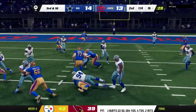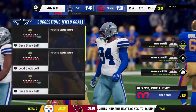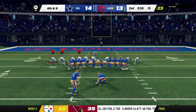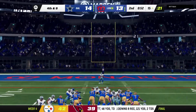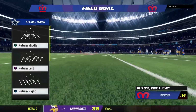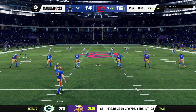From the gun, he'll hand this off. And they'll hustle up to stop him well shy of the first, right around the 15. Now on 4th down, out comes the field goal unit here. This from 32 yards away. And this one is right through. And with it, they have taken the lead. So unable to convert for the touchdown inside the red zone, but they do come away with 3.